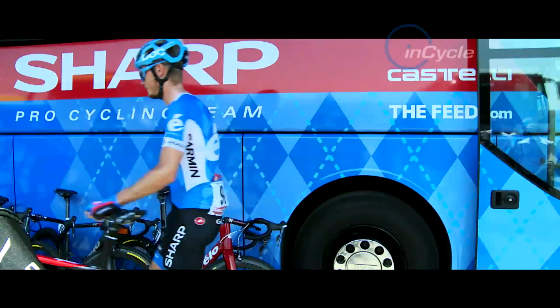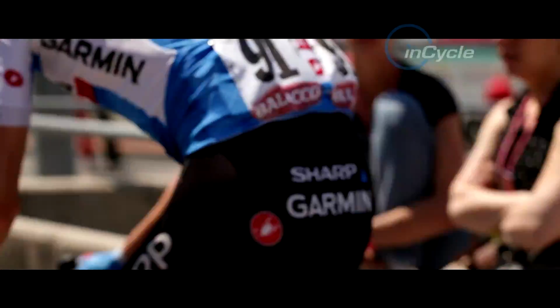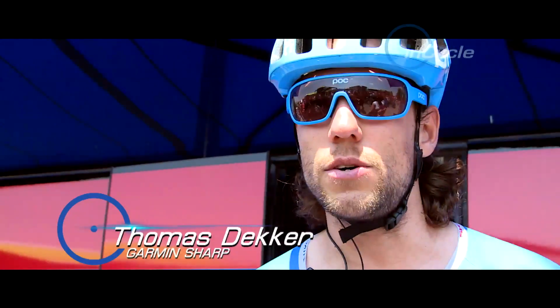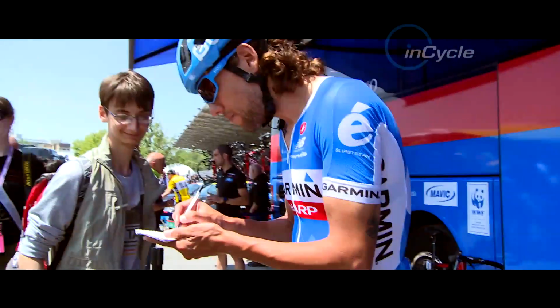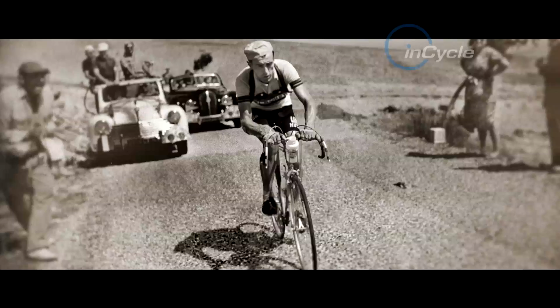This piece of clothing tech is one of a number of options available to Garmin Sharp, and not necessarily for every stage. The riders have complete autonomy about how they choose the clothing because they're the ones who have to wear it all day. Today it's like 170 k's on pretty flat roads, so yeah, it's all about marginal gains. All the small differences make a difference in the end, and yeah, I'm happy with it.